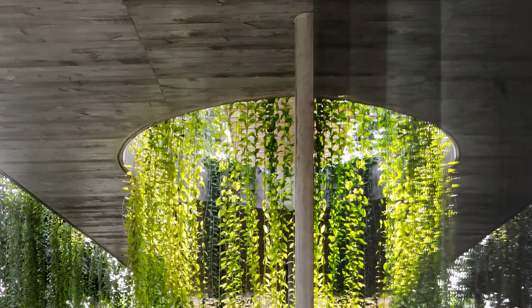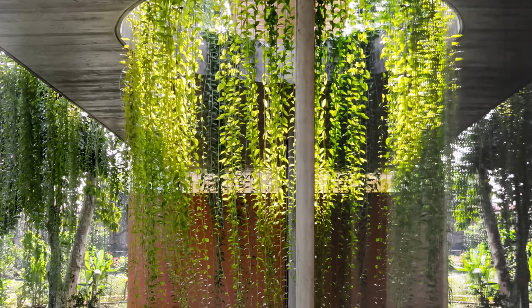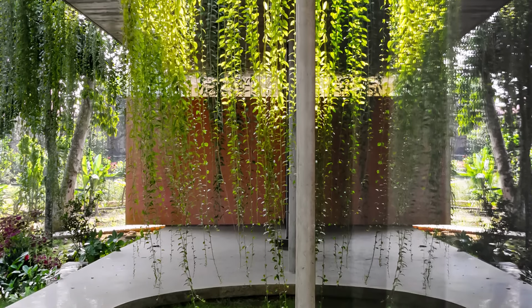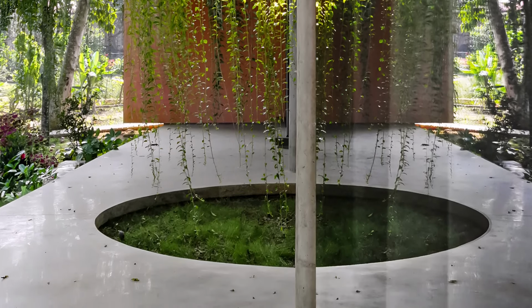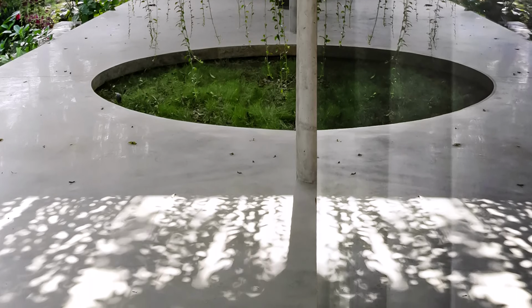Sustainability played a key role. Most of the pre-existing pine forest was preserved. The building itself spreads horizontally, respecting the existing trees. Lush gardens surround the house, creating a haven under the pines.